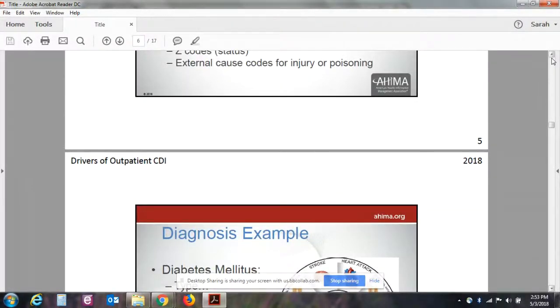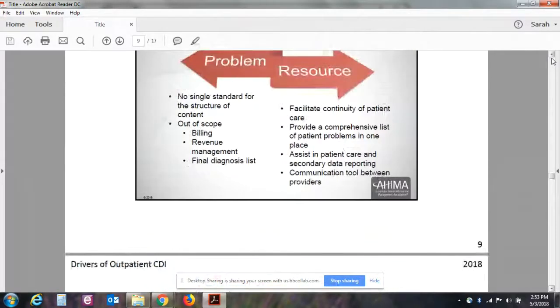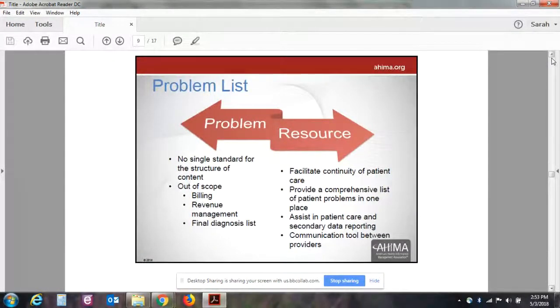So then the next one I wanted to highlight, and again, Tammy was speaking specifically on outpatient. So the things I'm trying to highlight here are good for anything, because inpatient have problem lists too. She's got the problems of the problem list on the left and the resources, the good things, because she said she worked with a physician at one place where she worked, and that physician wanted to use the problem list, and they actually did it on a consistent basis and were able to get it to the point where it was usable and had integrity and was validated.